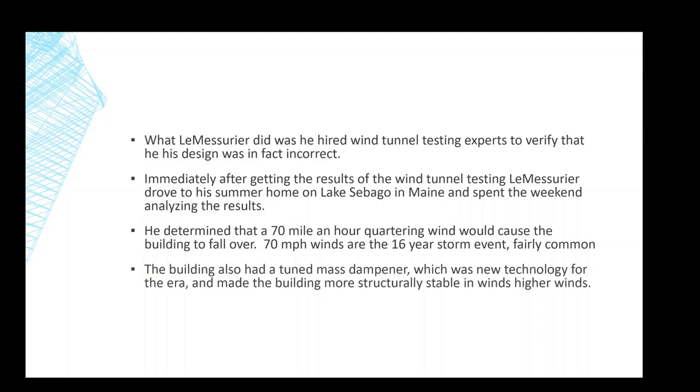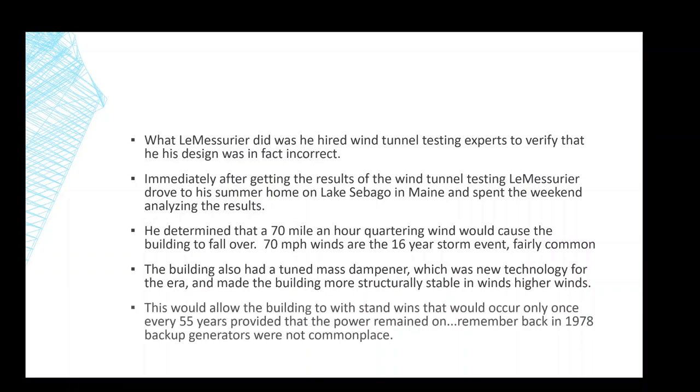But the building also had what was known as a tuned mass dampener. And that's new technology for the era. Basically, it's a large mass that is computer controlled. It sits on a bed of oil. And when the building shakes in one direction, this moves in the opposite direction. And that countering oscillation removes the vibration in the building and helps stabilize it. So winds are not going to cause that building to move.